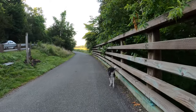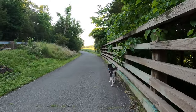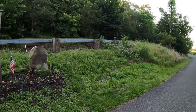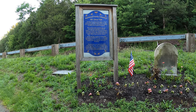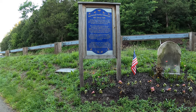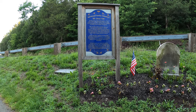So let's see what we have here. The Borneman Family Cemetery, circa 1729. Resting in the place of Daniel Borneman, a 1721 settler of the Upper Perkiomen Valley, a Swiss redemptioner. Interesting.